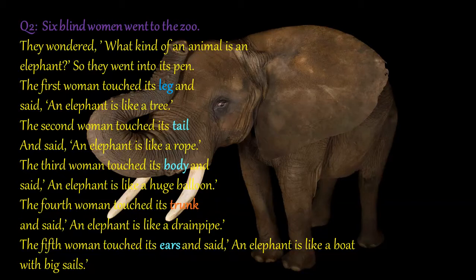The second woman touched its tail. Tail is a blank, okay? Tail is the answer. Tail, and said, an elephant is like a rope. Rope means rassi. Okay, the second woman said that its tail is the same as a rope.